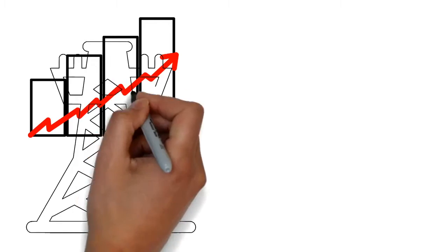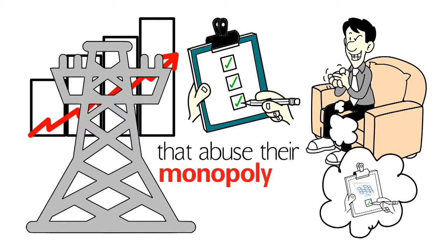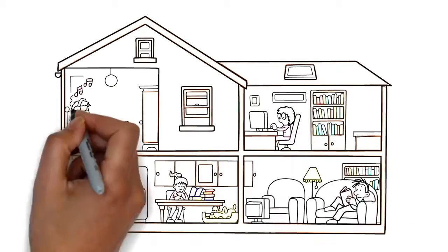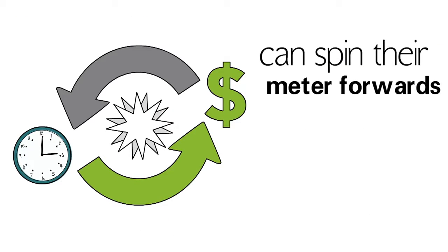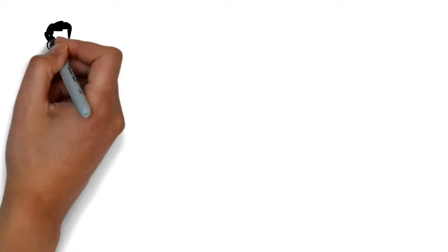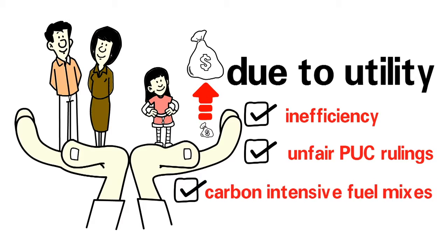One of the biggest ways consumers in regulated utility territories can fight back against utilities that abuse their monopoly is by taking advantage of solar rules enacted by the PUC. The most important of these solar rules is net metering, which allows for homeowners to install solar on their homes. Net metering customers can spin their meter forwards when they consume power, backwards when they generate power from solar, and pay the utility based on their net usage. This protects customers from rising prices due to utility inefficiency, unfair PUC rulings, and carbon-intensive fuel mixes.